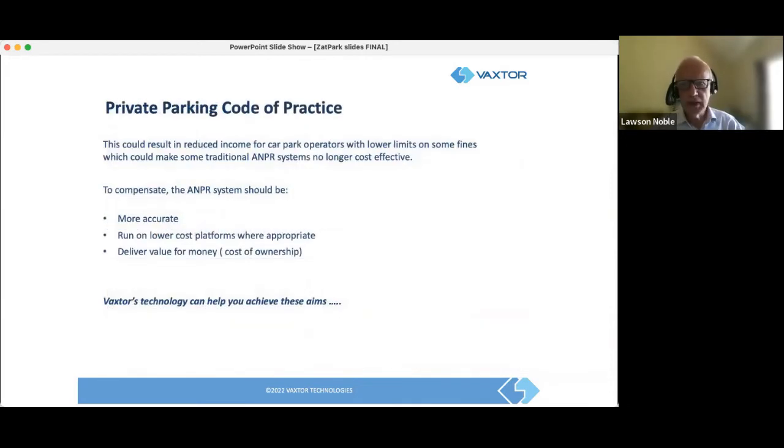The code of practice. Now, I'm not a parking expert, but from our point of view, looking at the basics, the revenues are being squeezed, and therefore you can't afford to make mistakes. So as we move forward, ANPR systems have got to be more accurate than they have been traditionally. Where appropriate, they've got to be able to run on a lower cost platform, because certain operators or certain car parks couldn't justify the very expensive kit that has been put in traditionally, and obviously deliver value for money.